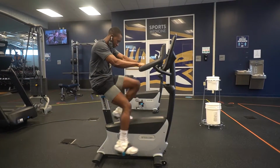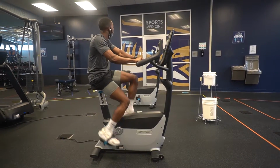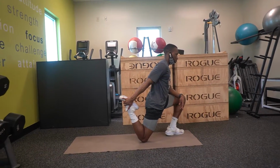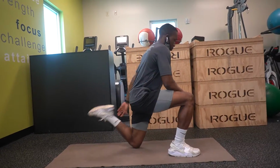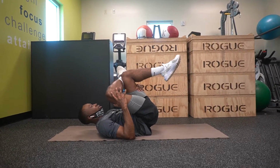Starting off with a warm-up, either 5 minutes on a stationary bike, or if you don't have a stationary bike available, you can do 5 minutes of jogging in place, or 5 minutes of speed walking on the treadmill. After that, I normally do my routine of stretches. I feel like that's very important for increasing flexibility and mobility.